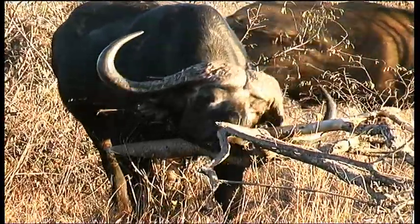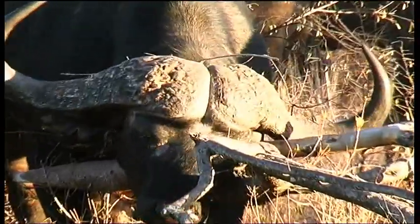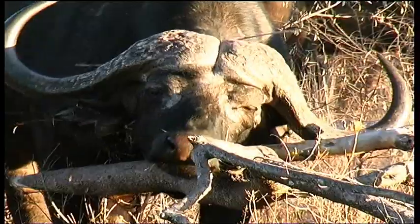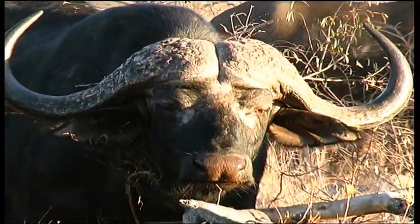Hunters have learned that the buffalo's heart lies more forward than it does in other game. It lies between the 3rd to the 6th rib, ideal for a shot if the head is not clearly visible. Man already used this knowledge during early buffalo hunts.